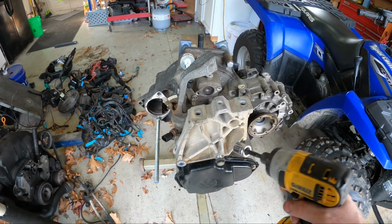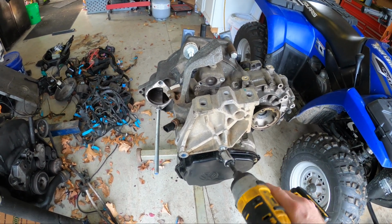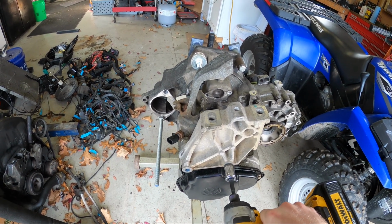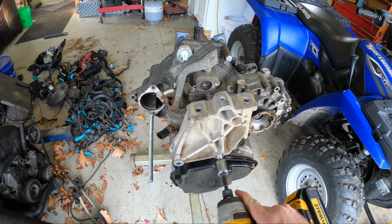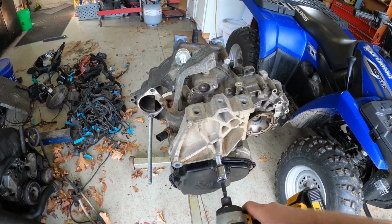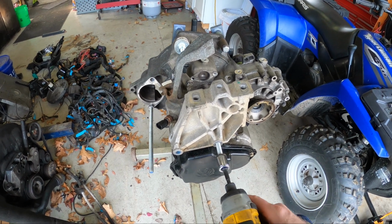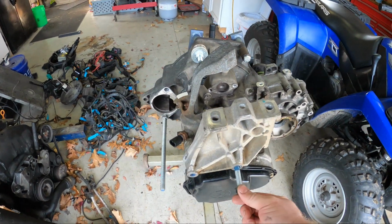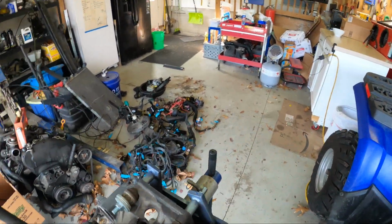The reason I'm using this is this shouldn't snap that bolt. We want to work the thing out. We don't want to try to force it out and have it snap in half. Made it. So I bet that's hot. Yeah, it's pretty warm. Let me get the glove.